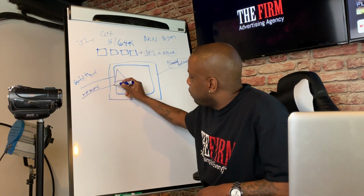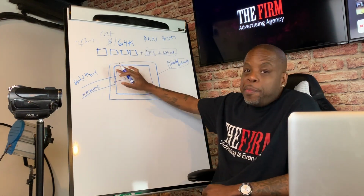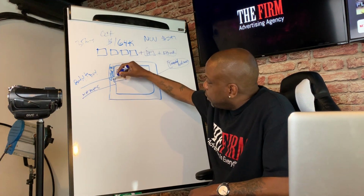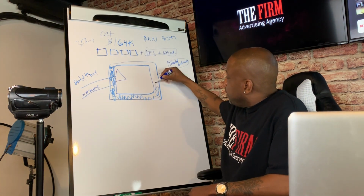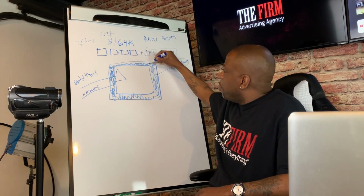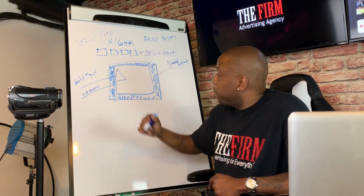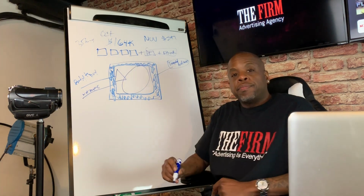This box right here is not buying anything. This triangle represents the people who are most likely ready to buy, but this box right here, in this shaded area, we're gonna just shade this area right here. Boom! That area right here, the shaded area, nobody's buying nothing, right? So that leaves us with what, people? All of this area right here, okay?